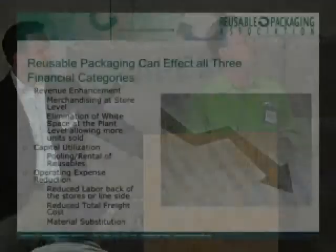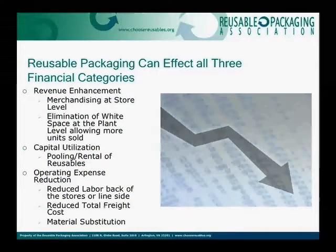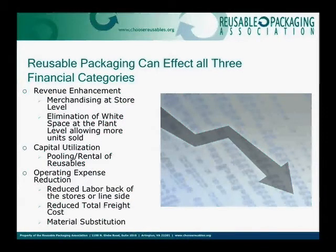Revenue enhancement: merchandising level at the store, elimination of white space at the plant level, allowing more units sold. In other words, a lot of these products are very uniform and dense. They condense areas inside a plant. And so if a manufacturer doesn't have to build another factory because they're using all their space and they can condense, you can build another line in that space. That's a big deal. And so these products are uniform and sort of organize the work or work in process in an organized fashion. Okay, make sense?